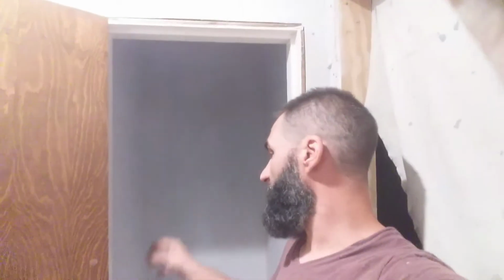But anyway, so the furnace was in here and I ripped all of it out, and got a light in the closet. Oh, look at that, we got a light, yay. And painted ceiling drywall in there. So I can paint this, and the door needs to get painted.